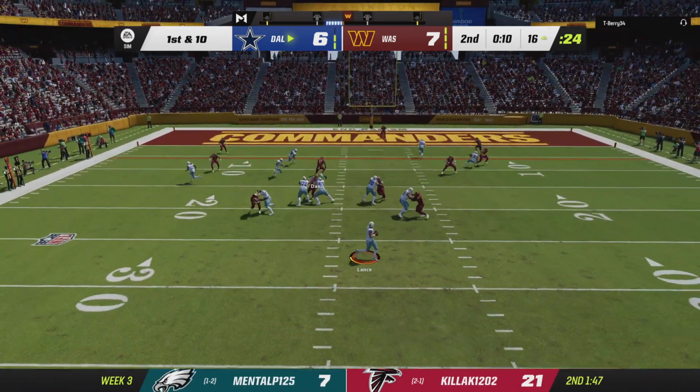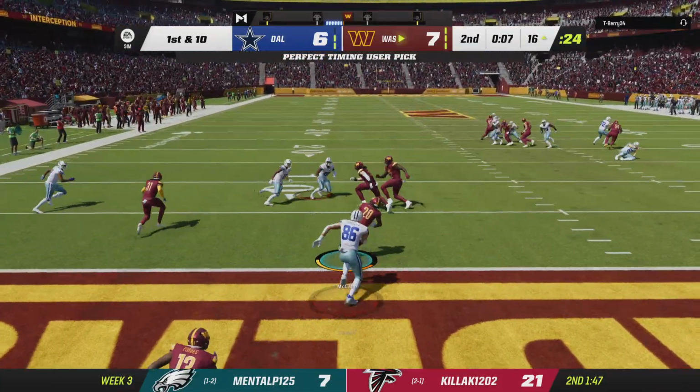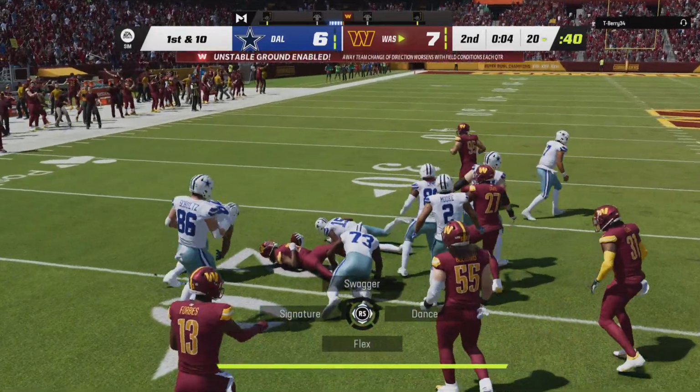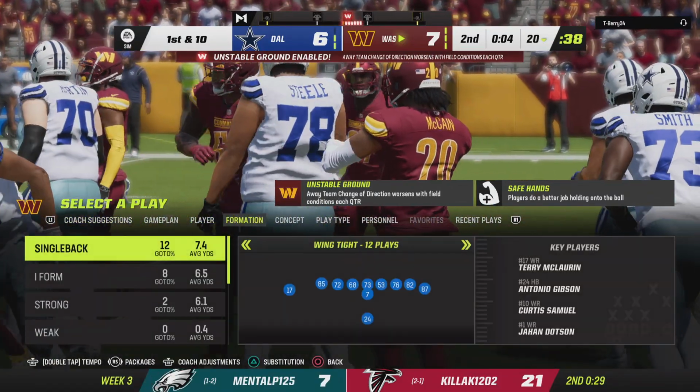Now Lance. And this is going to be intercepted. Picked off by Bobby McCain. And the Commanders are going to take over once again with a football at their own 20-yard line.